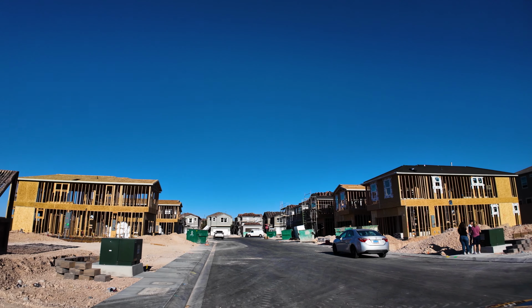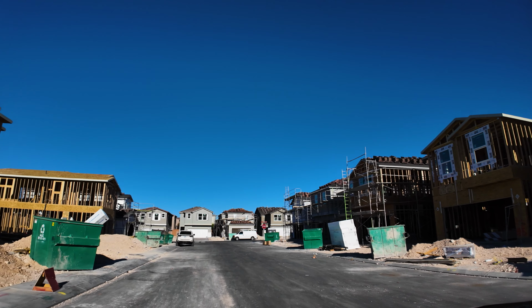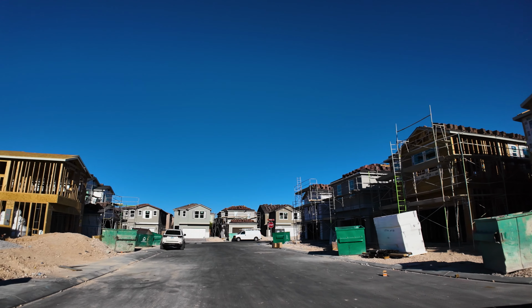One of the major things that they wanted when they were deciding where to build this new construction home is convenience, because their family lives in the Southwest and they wanted to be really close to the Durango Casino. So right now, the home that they're building is literally 5 minutes away from Durango, as well as 10 minutes away from their family, so it made perfect sense for them.